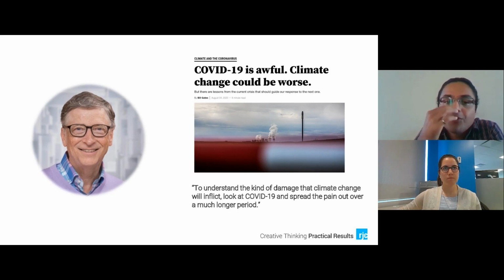So I follow Bill Gates on social media, and he recently posted a very good read on climate change, and he's pointing out that to understand the kind of damage that climate change will inflict, look at COVID-19 and spread the pain out over a much longer period. So if we don't take any action, if we don't reduce GHG emissions, the effect of climate change would be much worse than COVID-19. And I think this is very scary and sad for the next generation.